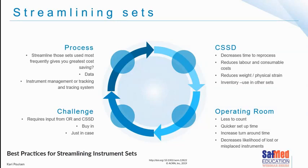Streamlining sets. Now, which one do you do first? It's a process. We'll look shortly at the next slide, which will look at that. But you need data. You need to be able to know how many sets you're using, which sets you're using the most. If you've got 6 gynecology sets, are you not using tray number 6, but you're using 1 to 5, and why are you not using tray number 6? Why are you overworking some trays and not working others?